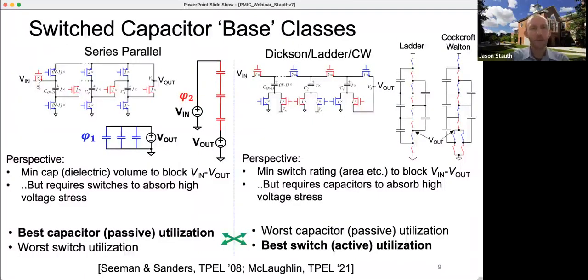Going deeper into these hybrid and resonant topologies, at their root they're all based on a base class of switched capacitor topologies. There are many, many hybrid and resonant converter topologies out there, but at their heart there is really a finite number of ways that you can connect a network of capacitors and switch it to perform efficient voltage conversion.